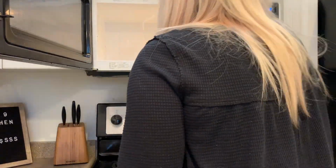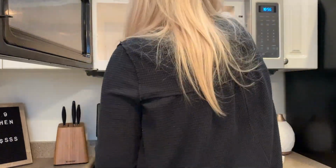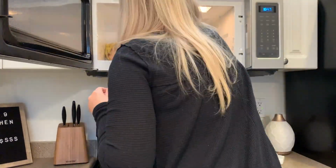Anyone else's microwave always get missed? For some reason, this is the last thought on my mind whenever I'm cleaning the kitchen. So here, I'm just showing it some love and getting it clean today.